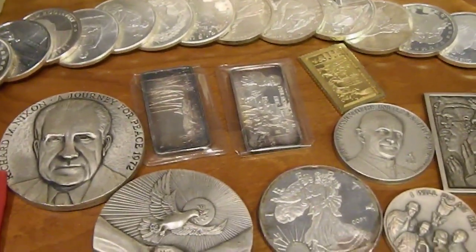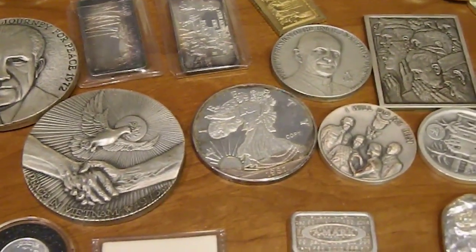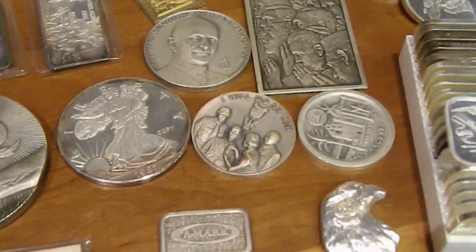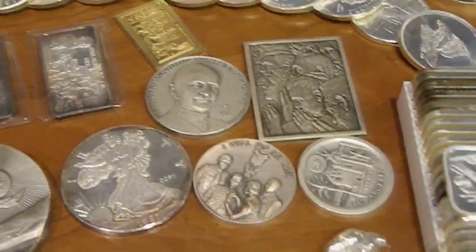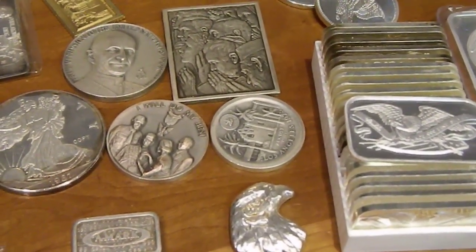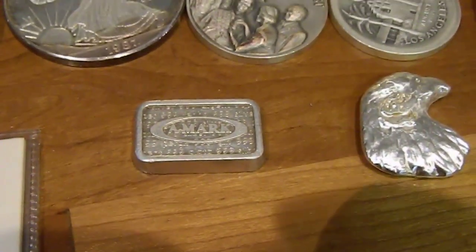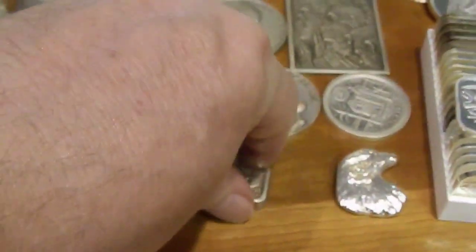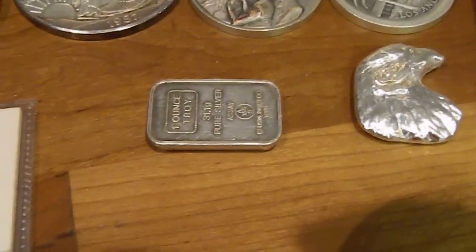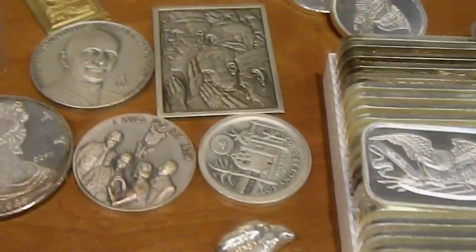They'd have those Happy Thanksgiving bars and stuff like this. The odd 2 ounce generic. I think that's the Boy Scouts. There's a Pope. That's a numismatic conference bar. That's a cool bar. That's an old A-mark bar, 1 ounce A-mark. I picked it up in the auction for next to nothing, less than spot.